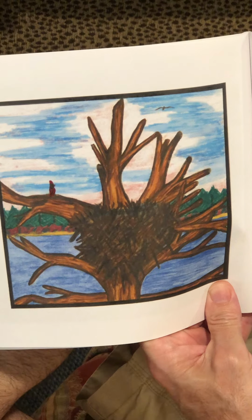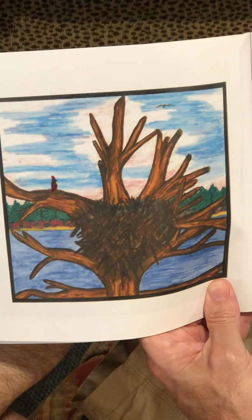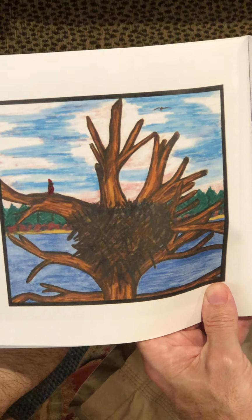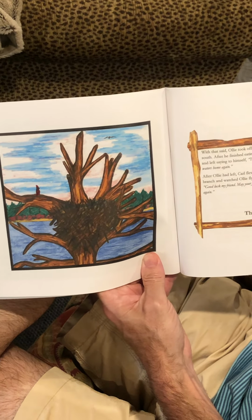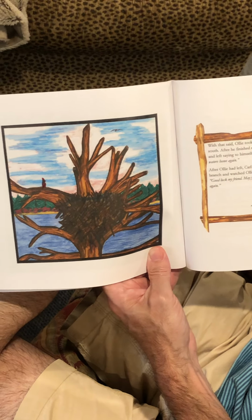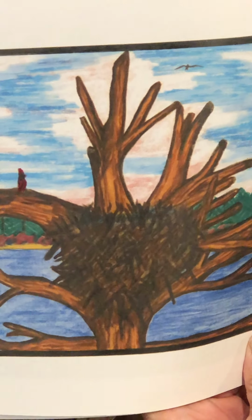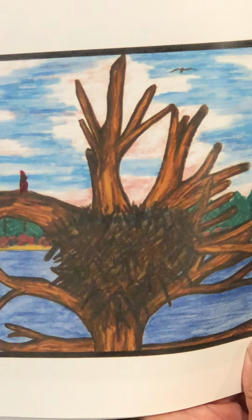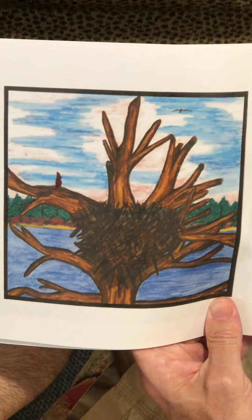After he finished eating at his old nest, he took one last look around and left saying to himself, "2 years. It'll only be 2 years before I call these waters home again." After Ollie had left, Carl flew up to Ollie's parents' nest. He perched on a branch and watched Ollie fly away. Sending a prayer, he said to himself, "Good luck, my friend. May your journey south be easy, and in 2 years, we'll see each other again." The end.